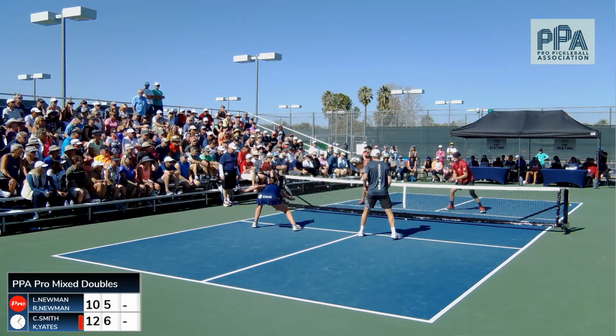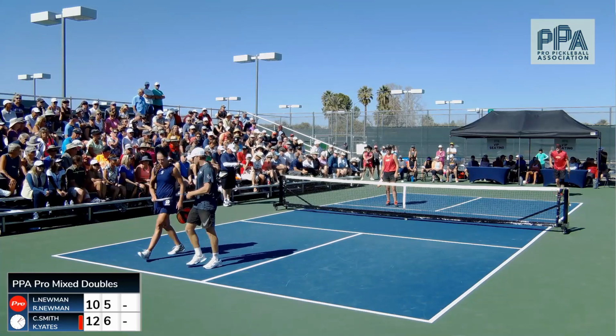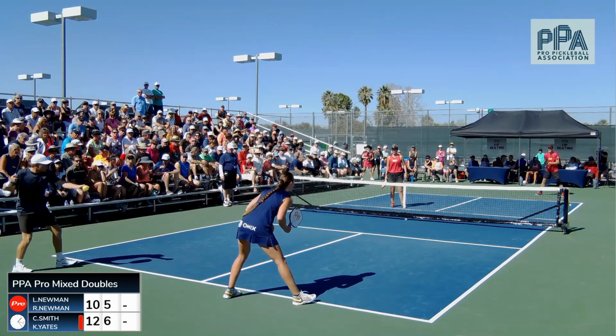Again, there's the isolation. Pulled her out just wide enough. There have been a lot of generous calls on this sideline over here, not just in this match. It was close, and you can see she took a second look at it. You know, the sportsmanship here amongst these players.